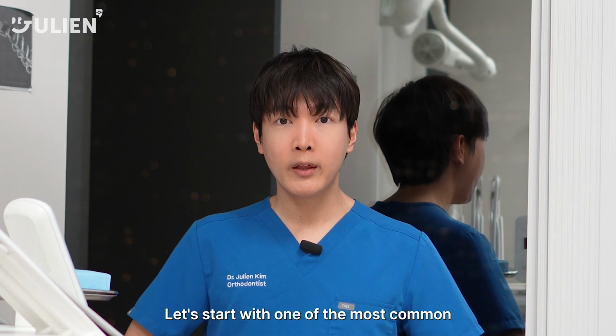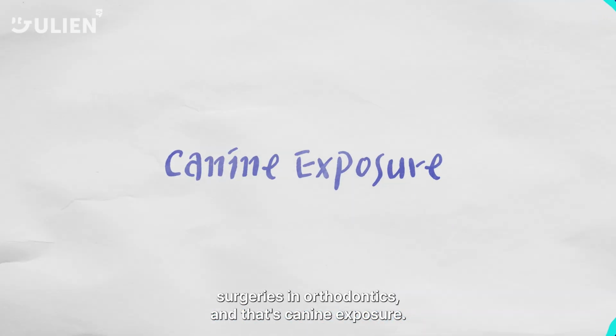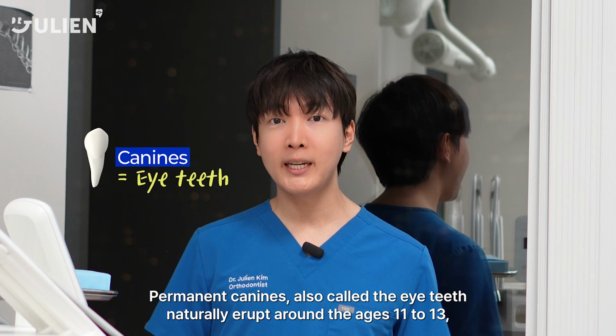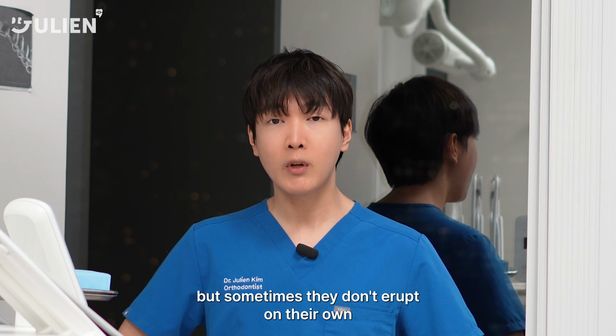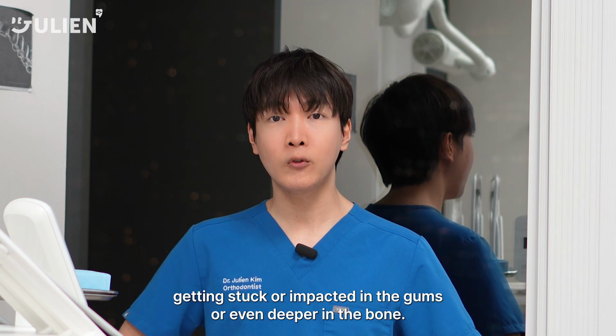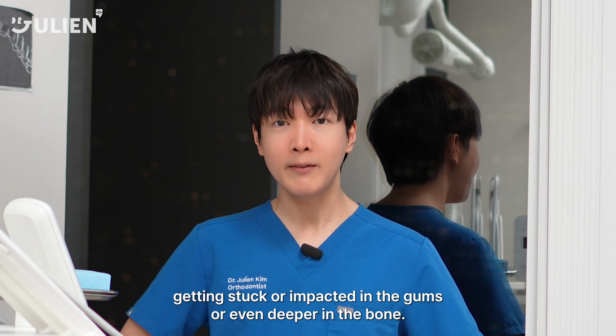Today we're diving into a surprising world of surgical treatments that go hand in hand with orthodontics. Let's start with one of the most common surgeries in orthodontics, and that's canine exposure. Permanent canines, also called the eye teeth, naturally erupt around the ages 11 to 13, but sometimes they don't erupt on their own, getting stuck or impacted in the gums or even deeper in the bone.